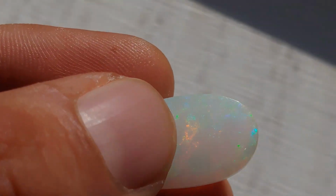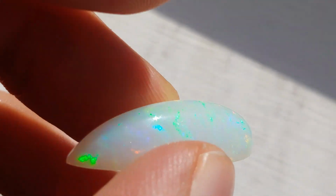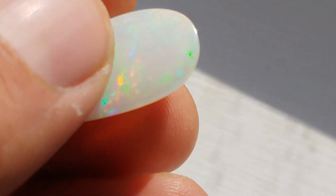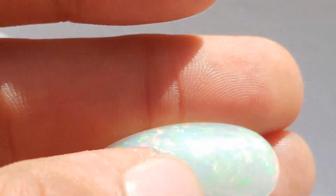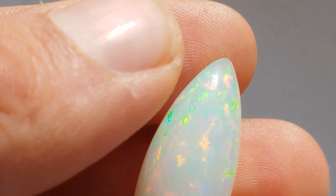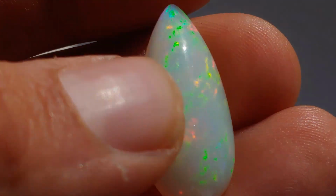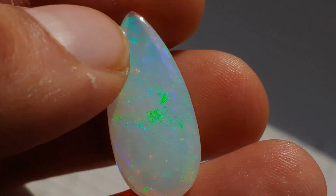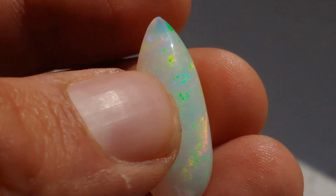I know it's very long, but it shows you just how exceptional this opal is under a huge variety of lighting conditions. And please do take a look at the huge variety of pictures we provided. Fully GIA certified, guaranteed, unheated, untreated. And just one of the best of the best Welo opal ever.